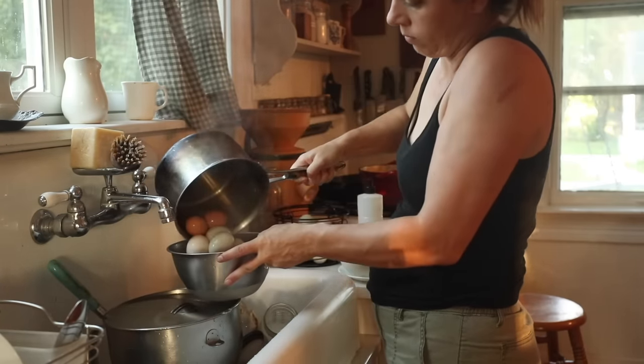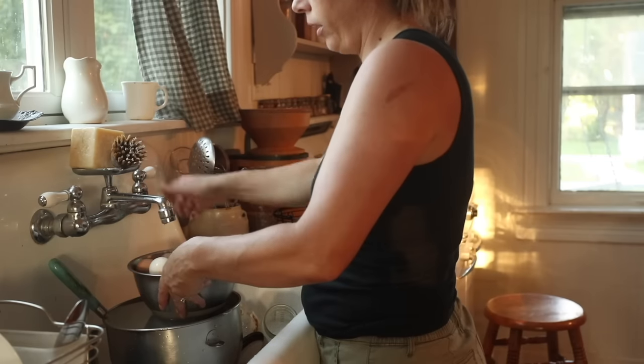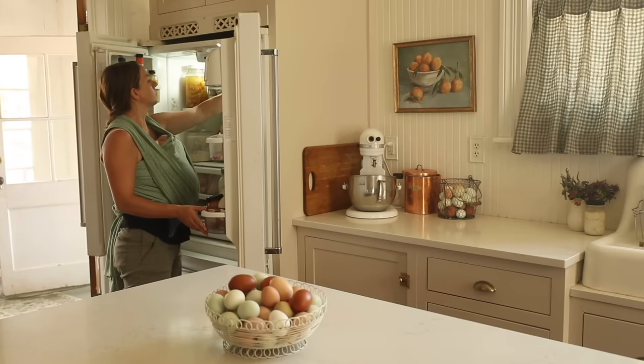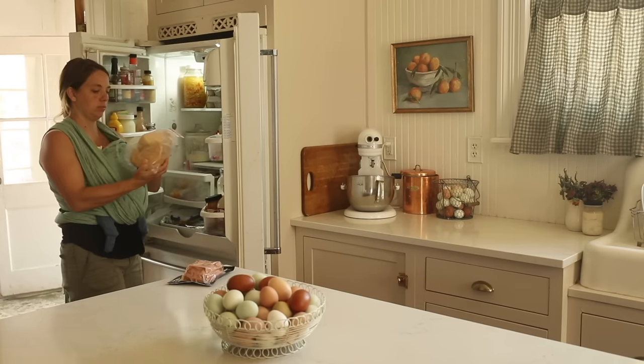Next, I'm going to go back in the fridge. I have a whole bunch of things that are hanging out in Ziploc bags from the last week or two. Lots of things that I can use up and reinvent in a new way.